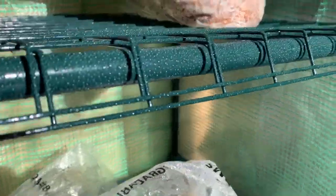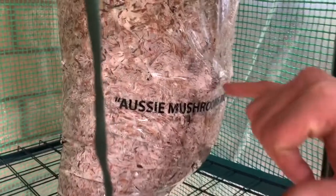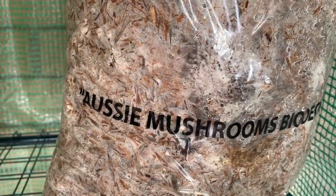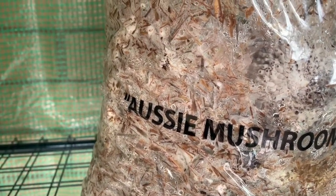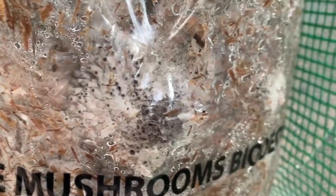They've just been sprayed with water. You can see the mushrooms starting to pin from the top of that hole. And oh, that one's really good. Look at those guys. They're gonna be huge soon. I gotta definitely cut this one. It's actually too big to come out the hole. There's one right next to it, just there.